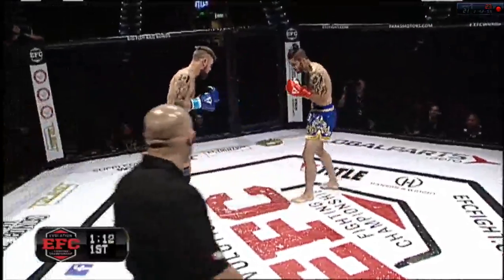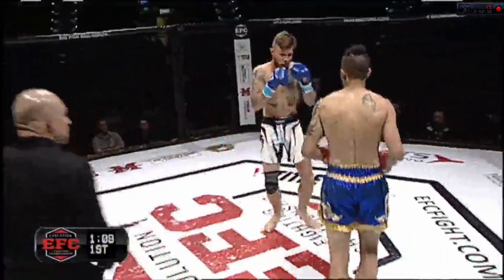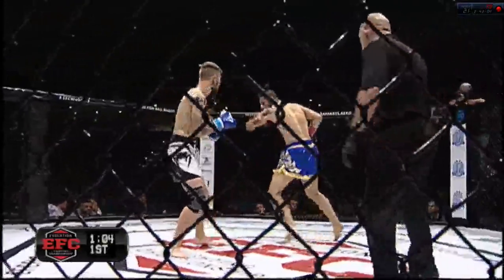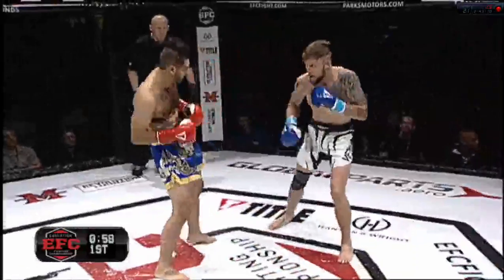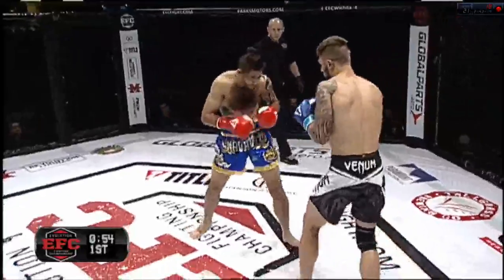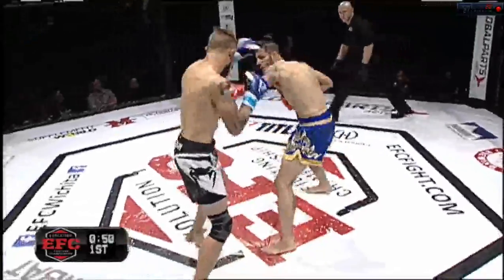Points for Navarro. Chevrefils comes right back to the center of the cage, and he connects with a nice stiff right hand to the face of Navarro. Vicious body shot by Chevrefils. But you see the veteran Navarro stays right there. Look at the head movement. Navarro stays right in front of Chevy, not backing down.